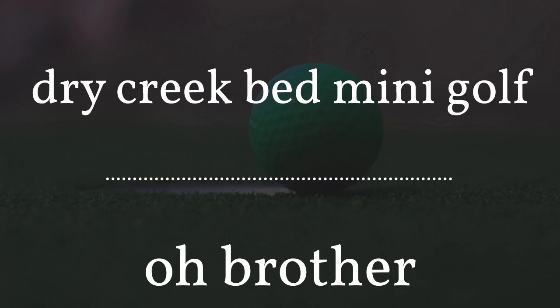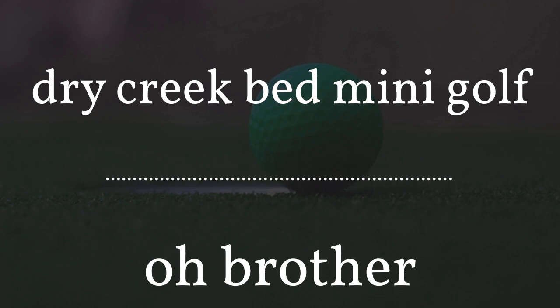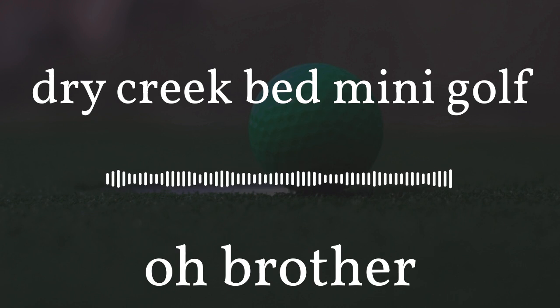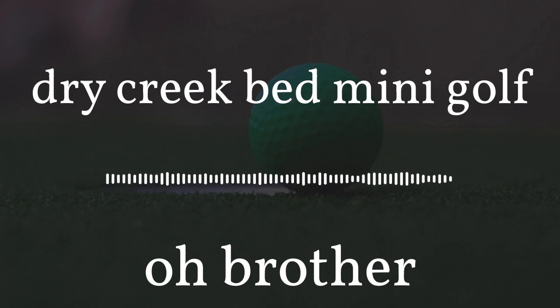So yeah, it was all right, but it was definitely not as exciting as I was hoping it was going to be. Because when you hear mini golf, you think of bright colors and windmills or potentially a dinosaur. There's all these different elements happening. Brown gravel. It's really not the move, right?